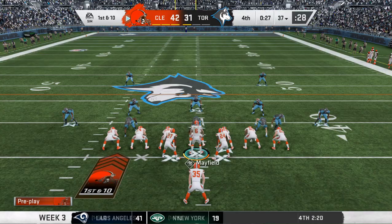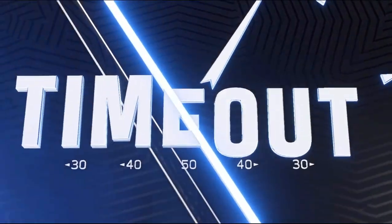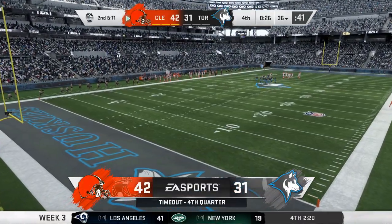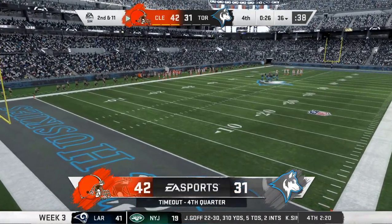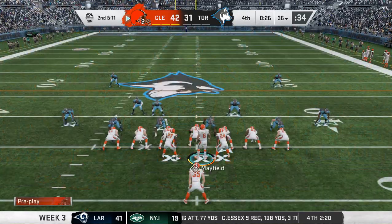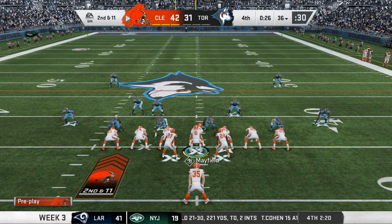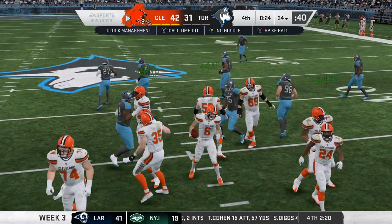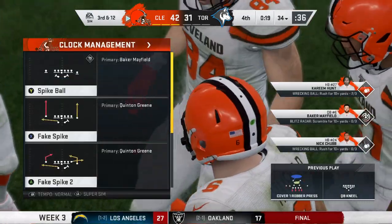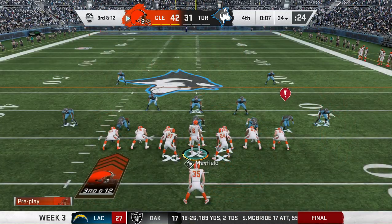For the Browns, good starting field position as they have it 1st and 10. The D can only stop it one more time as they take the knee. Now the defense will burn their 3rd and final timeout as they get it with 26 seconds to go in the football game. Down to one knee goes Mayfield, and that's all she wrote. And they cannot do anything to stop the clock defensively. 3 straight wins to start the campaign now.